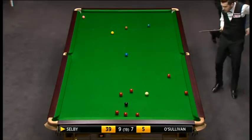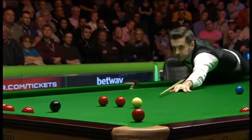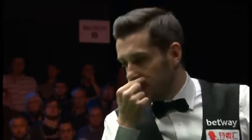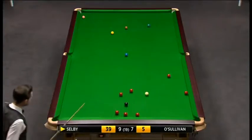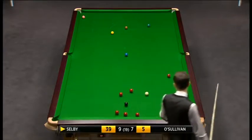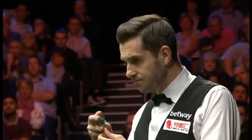Got to play another decent positional shot here. As you see, the two reds above the black don't pot to the left corner, so it may have to play some sort of cannon here on the red that's to the right of the three on the cushion. And if this goes right, you have to say it's a match-winning chance.